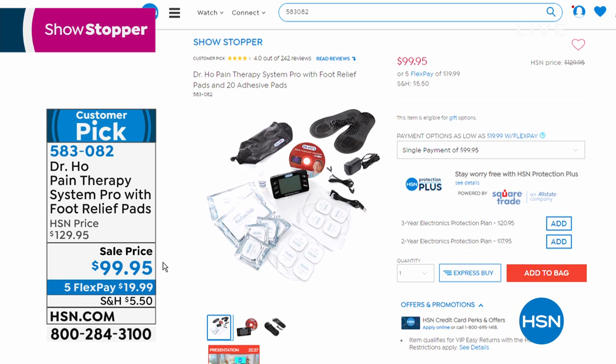Back pain, hip pain, knee pain, elbow pain, literally from neck to toes. You've got everything you need in that system, and all of those pads are reusable up to 50 times each. So that's a lot of uses. And you can share it with members of your family as well.